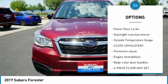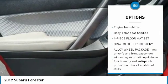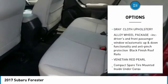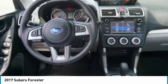Trip computer, power door locks, day-night rear view mirror, outside temperature gauge, cloth upholstery, perimeter alarm, engine immobilizer, body color door handles, four-piece floor mat set.